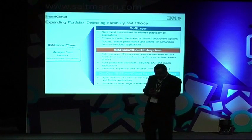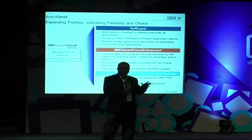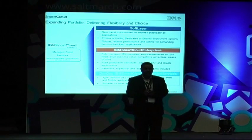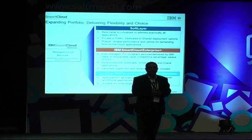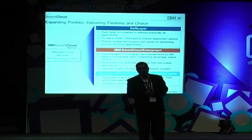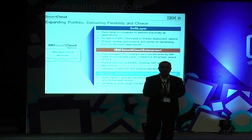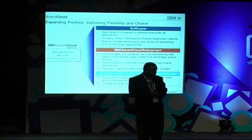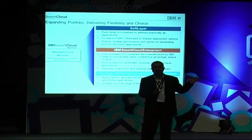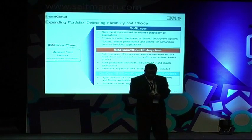Just to give a snapshot of what IBM offers on the SmartCloud managed services portfolio, there are predominantly three categories. I'll be focusing on the first one, which is software. I'm sure most of you have heard this announcement in print media as well: IBM acquired a company by the name of SoftLayer, a leader in the cloud infrastructure provider space, in July of this year. Then we have other offerings where we bundle managed services around that, which is what is called SmartCloud Enterprise Plus.